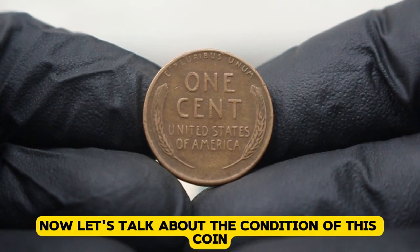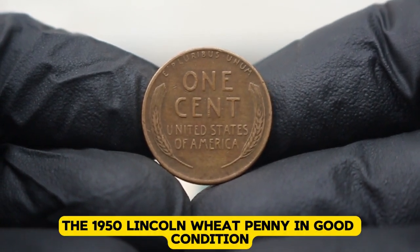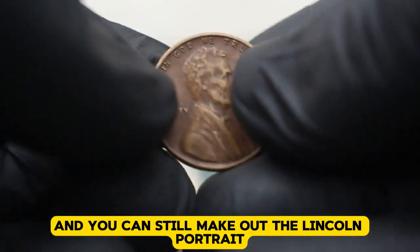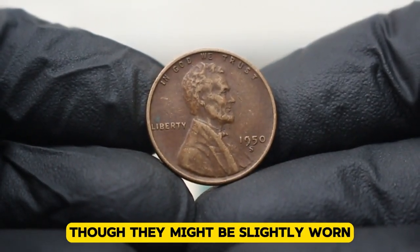Now, let's talk about the condition of this coin. The 1950 Lincoln Wheat penny in good condition shows wear, but the details of the coin are still visible. The S mint mark is clear, and you can still make out the Lincoln portrait and the wheat ears on the reverse side, though they might be slightly worn.